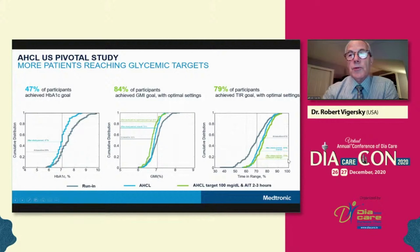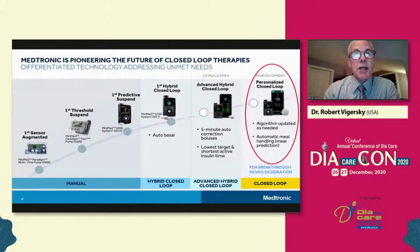So if you're looking at this not only on an individual, but on a population basis, you're basically getting the vast majority of patients to the A1C or the GMI specifically, and the time in range goals that have been set by the various professional societies.